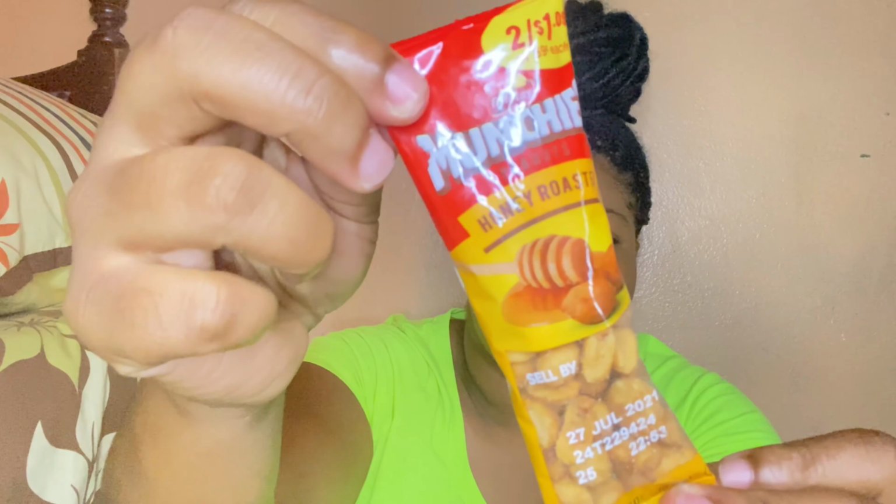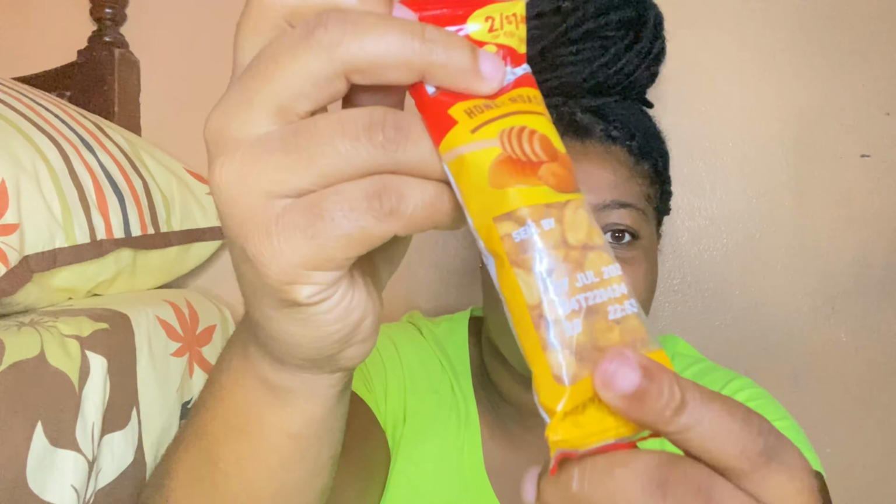So guys, on to the next snack. I'm just gonna randomly pick it. Alright, that is bomb. You know, like when you're eating hot pepper sauce, but it doesn't hit you at the same time, it's when you swallow it and it's hitting the back of your throat. That's it. But the other one is the Munchies peanut honey roasted, and this is how it looks. And guys, you can see that all of these are not expired. This one is due to expire on 27th of July 2021. So these snacks are also good. That's a plus for me.